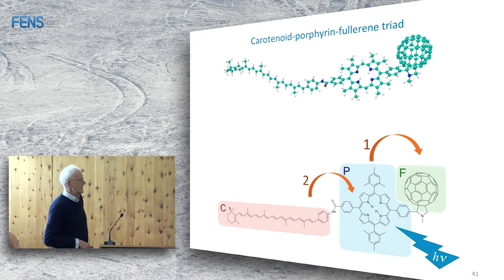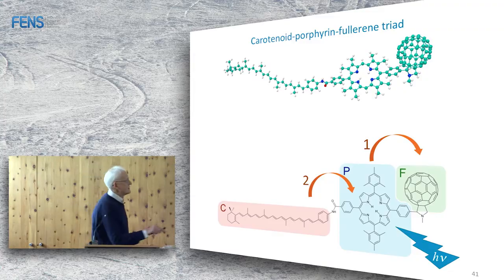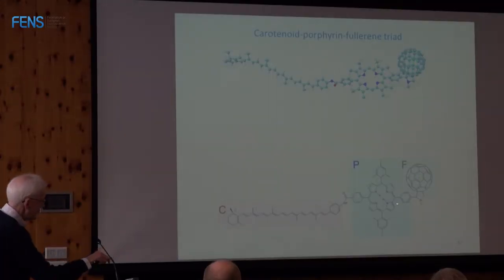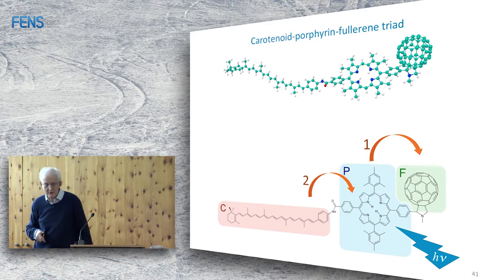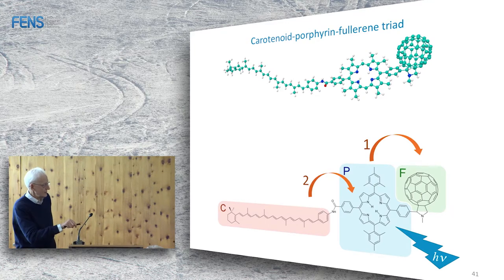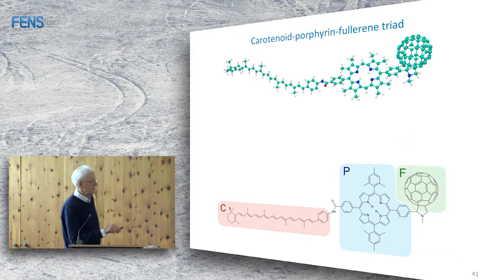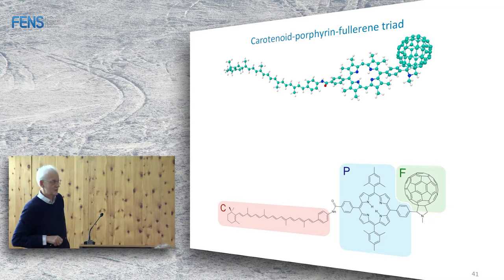And the molecule that we hit on to do this test is this unlikely looking one. So it's a fullerene covalently attached to a porphyrin bonded to a carotenoid. And of course, we chose this not because we thought anything remotely like this would exist inside a bird's body or anywhere else in biology, but because we thought it would have the right magnetic properties and the right photochemistry.